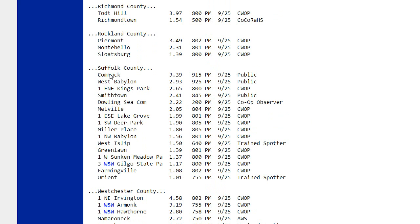The line re-energized as it moved east towards Suffolk, so the rain re-energized because of the warm waters. Commack, 3.39 inches. West Babylon, 2.93 inches. Kings Park, 2.65 inches. Smithtown, 2.41 inches. Dowling, I don't know, Dowling's not around anymore, but 2.22 inches. Melville, 2.05 inches. Deer Park, 1.90 inches. So a lot of rain for Suffolk County.